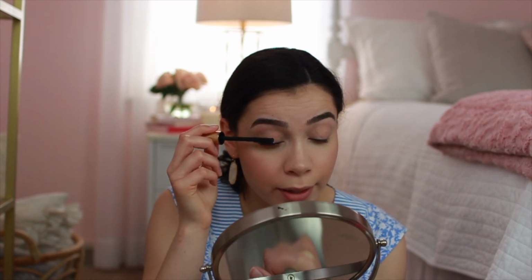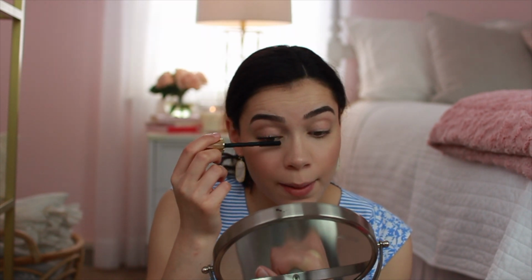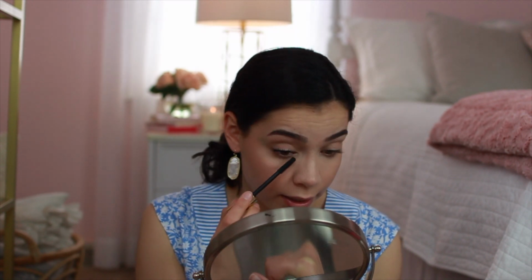You guys are always asking me about the mascara that I use and how I apply it and everything, so there's really nothing special to it. I do the same application method regardless of the mascara that I'm using.